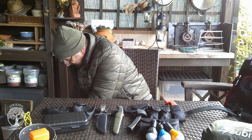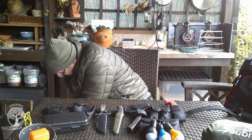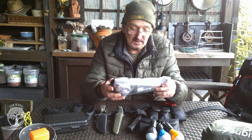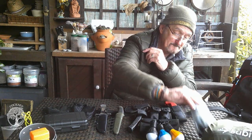There's more. There is more. This is a pack of parachute cord. You can't have enough parachute cord. There's also some carabiners in there.